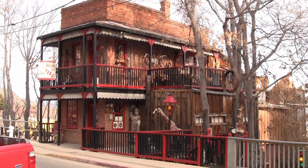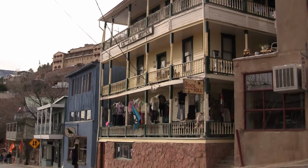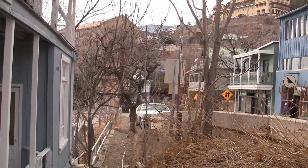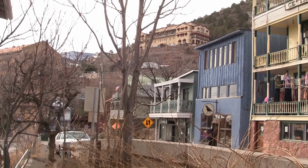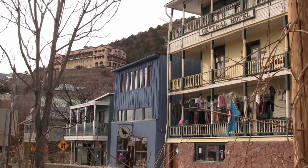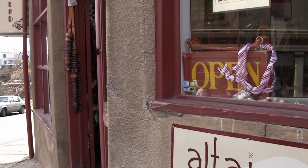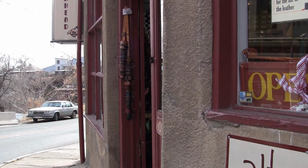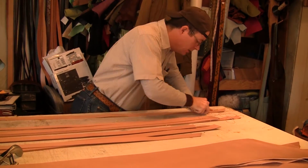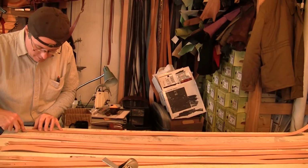As I said earlier, some of these shops are very strange. Cutting down the hide you see in front of me into strips, and then I'm beveling the edges. The next step after this will be to cut the ends and pre-punch the holes, and then I can start to tool.